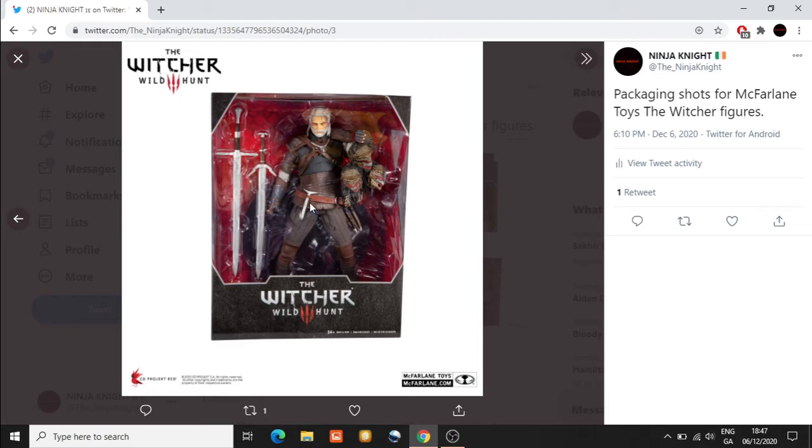It is possible that he could have some hidden articulation. McFarlane does sometimes do rubber underneath the figure, similar to what Star Wars did recently with their Hyper Real series. So it would be interesting to see if McFarlane will go that route with this one. Again, it includes 2 large swords, a very nice portrait of Geralt here. I think that looks really cool. And then it comes with 3 heads.